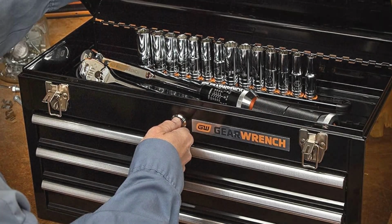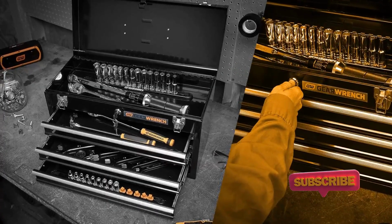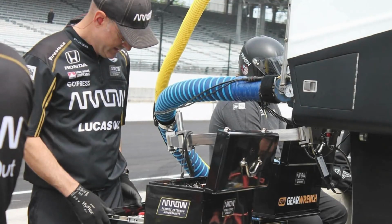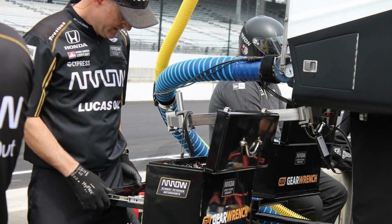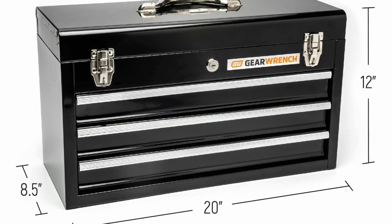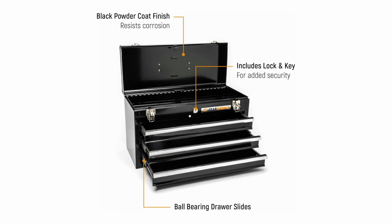The powder-coated steel is not super heavy, but it feels sturdy. The drawer slides and top hinge moved smoothly and felt strong. The handle, lock, and latches, which bear the full weight of the toolbox, showed no signs of strain under a 40-pound load of sockets, wrenches, screwdrivers, and other assorted tools.